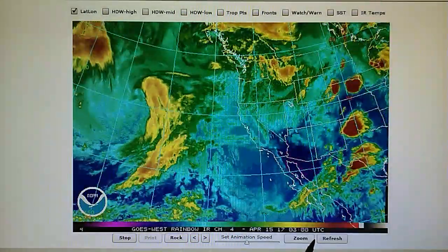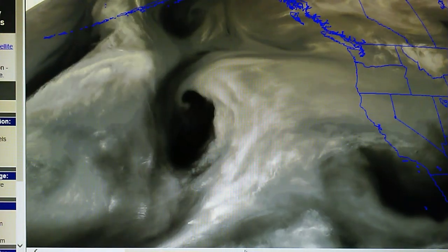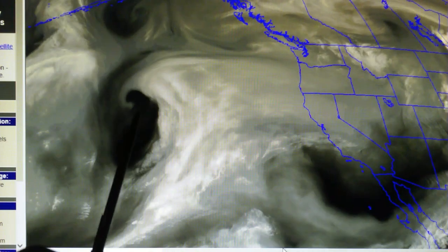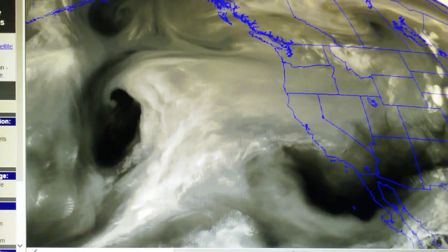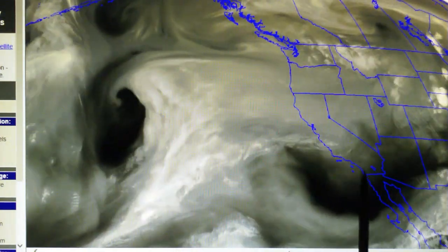All right, let's look at the SSCC water vapor map. See that right angle setting up on that Gale force system, which is moving towards California. And this system's going to move in, a portion of that frontal system.